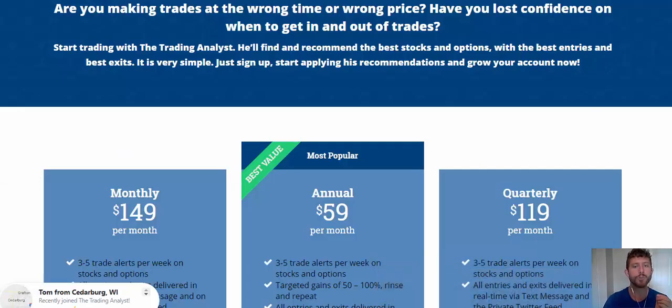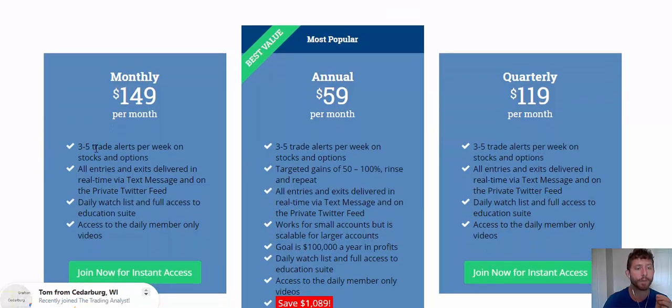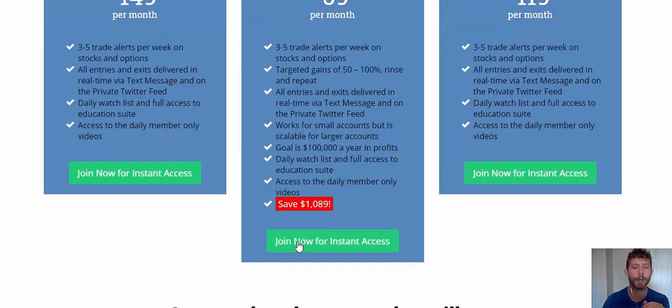So this is what I meant by choosing your membership level. You can choose monthly, you can choose quarterly over here, or you can choose annual. The most discounted option is the annual, then going down to the quarterly, and then the least discounted is the monthly, but it's totally up to you, whatever you would like to do. I look forward to helping you in there.